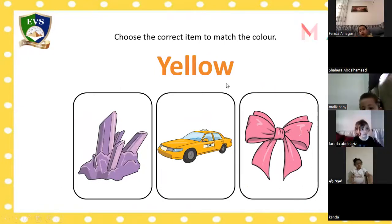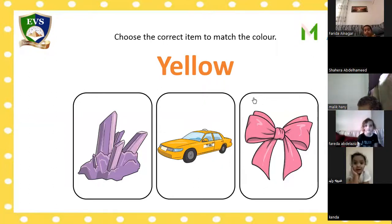So let's go with Khadija. Hello, Khadija, open your mic. Look at these things and try to guess which one of them is yellow. So is it the ribbon or the car, the taxi car? Khadija Walid, open your mic, please. Yes, you, please open your mic. Okay, we'll come back to you again, Khadija.